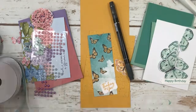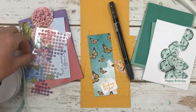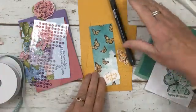Okay, just a couple of things before we get started. And I think the cards today are going to be pretty.